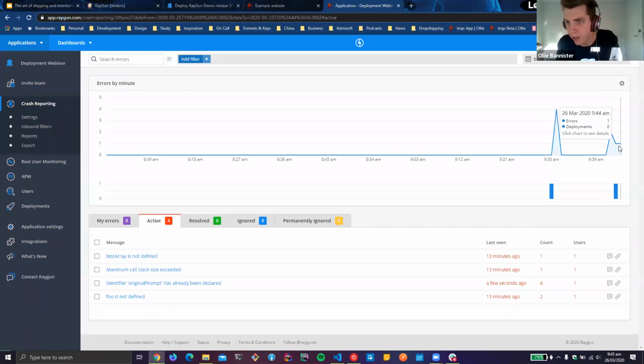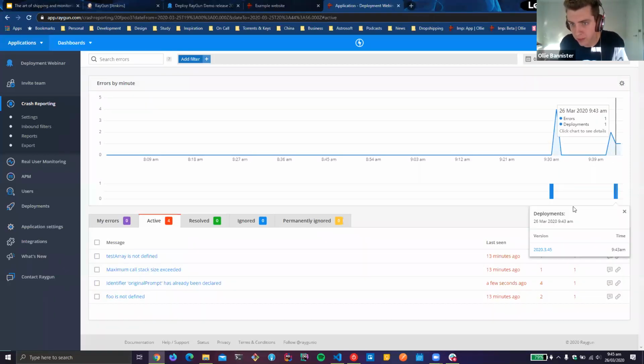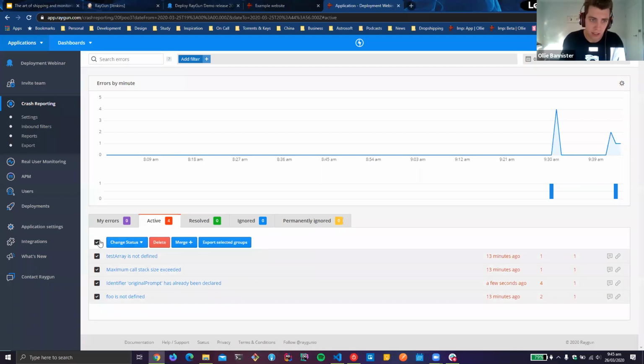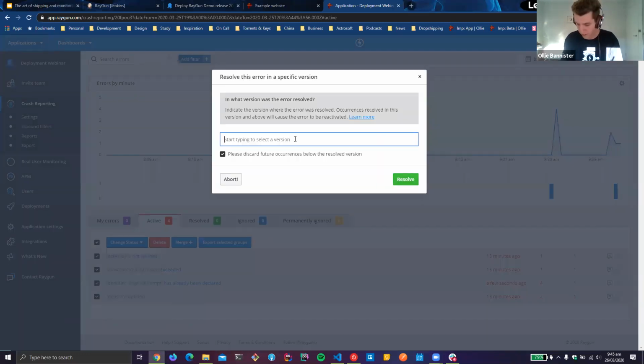Now I imagine this is probably caused by one of you still having our production website up, but we're pretty confident that our last deployment, 2020.3.45, is what actually resolved our issues. But we want to know in the future, if these come back, how we're going to gain visibility into this. If I select all of our error groups, head over to resolve and version, and then set this to be the deployment in which we figure we've resolved our problems. Having chosen this one, it's going to discard any future occurrences below this resolved version.